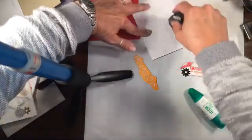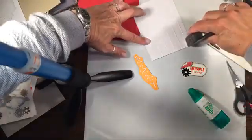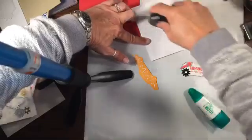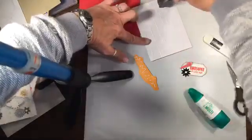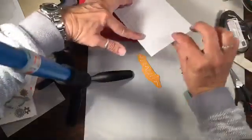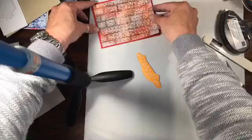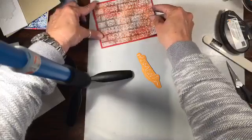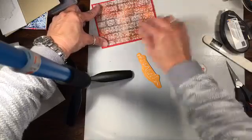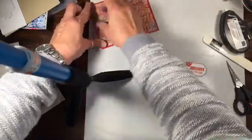Okay, so since you do have the grooves, you want to make sure you use a really good adhesive. So again, Tombow would be a great one to use as well. Plus that way you can kind of move it around to where you want it to be. I might have made a fool of myself using this Fast Fuse, because Fast Fuse doesn't always stick to all the spots super well when you have those indents from embossing folders.